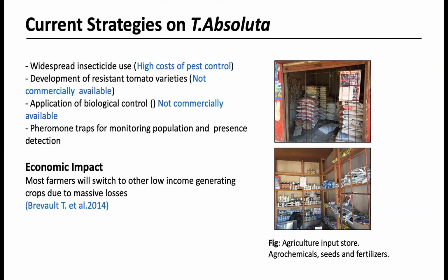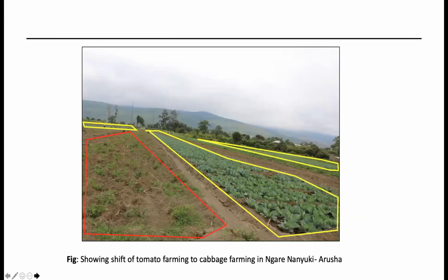So when you look at this in terms of the economic case, most farmers are now switching to low income generating crops due to massive losses. And this is one of the photos. You can see the ones demarcated with yellow are cabbage, and the ones demarcated with red are a tomato field. In real sense, this is supposed to be a tomato field, but people are now shifting to cabbage.